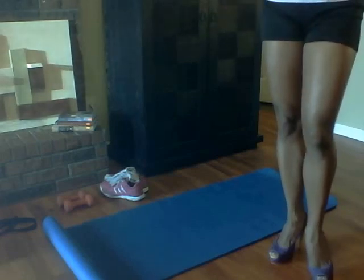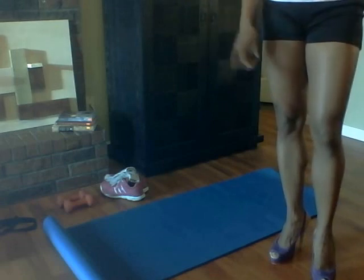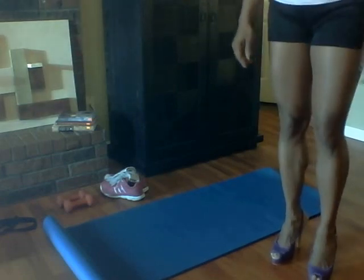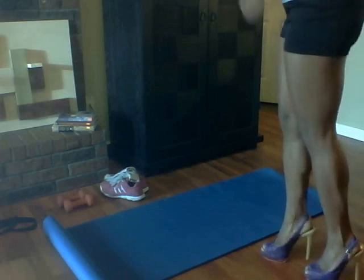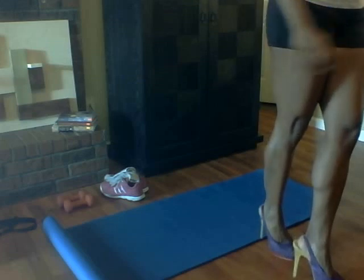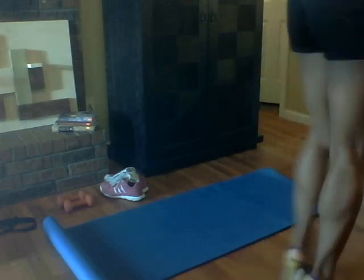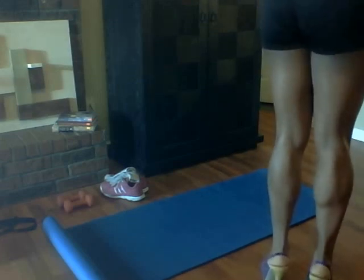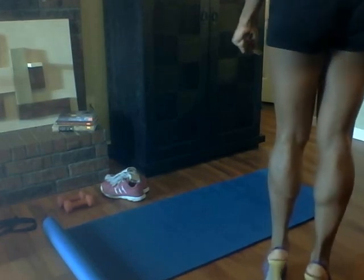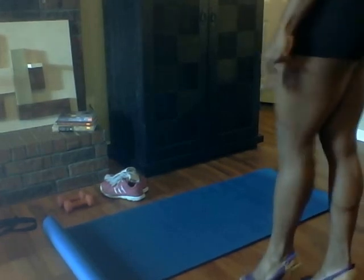People ask me all the time, do I run track or have I ever been a gymnast or anything like that? I'm going to be honest, I don't run a whole lot. Usually when they're looking at my legs, they're talking about my calves. So I'm just going to kind of give a view of what my legs look like, even from the back. I've even had men ask me, what in the world do you do for those calves?